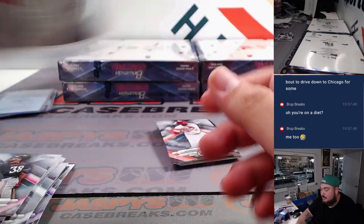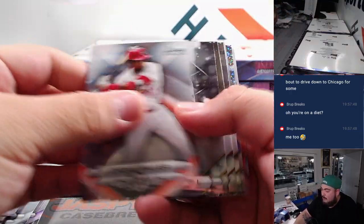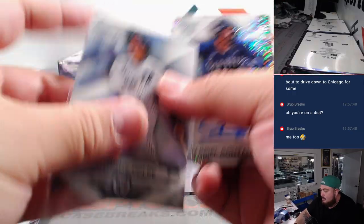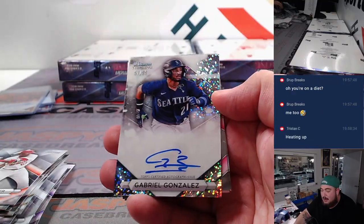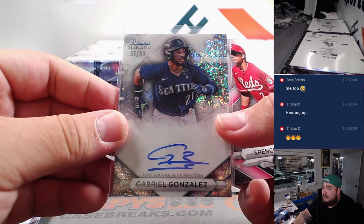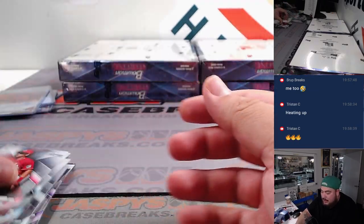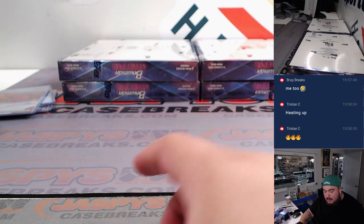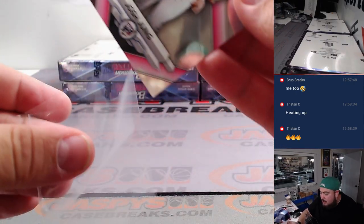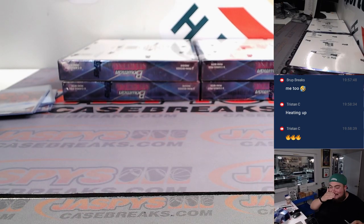Awesome. Volpe. And then a Gabriel Gonzalez for Seattle to 99. High with that one. All right, we ended up strong right there with those last four. Now four more to go, guys. 20 total autographs still left.